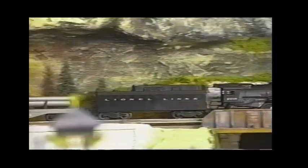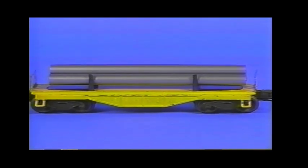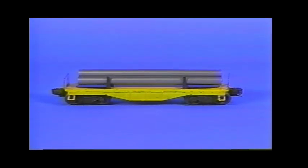The gray pipe car had white die stamp lettering. The yellow car had black. Some yellow pipe cars were stamped with white lettering and are very scarce.